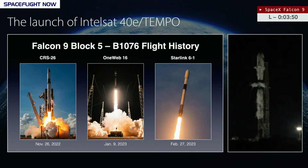The booster on this mission, Booster 1076, has 3 missions under its belt. Flight number 4 on tap tonight. It debuted back on November the 26th of last year on a space station resupply mission for NASA. It launched again on January the 9th with a batch of 40 OneWeb Internet satellites. And then most recently, it launched the Starlink 6-1 mission on February the 27th. That was the first launch with a new batch of upgraded second-generation Starlink satellites called the Starlink V2 Mini. We've talked about that on some of our other launch coverage events. This booster will be targeting a landing, as I mentioned, on the drone ship about 400 miles offshore tonight.